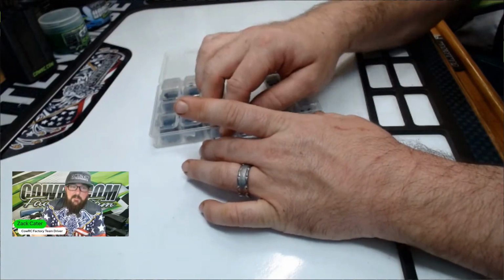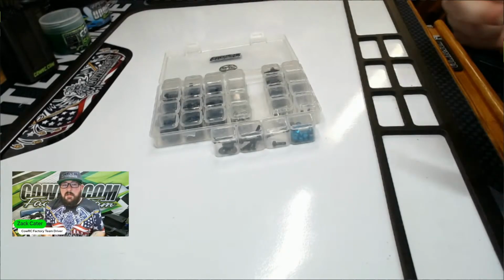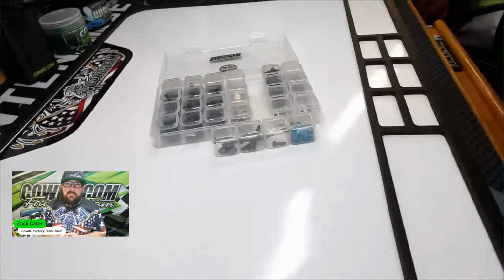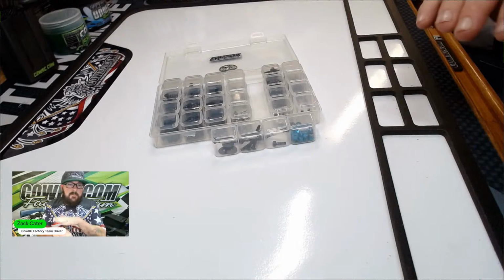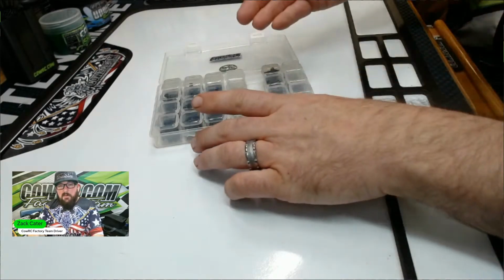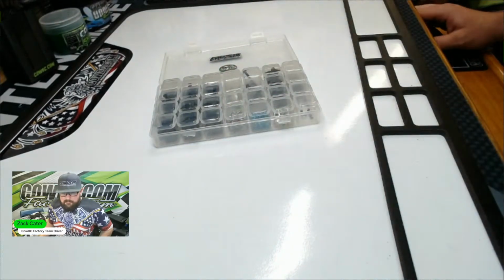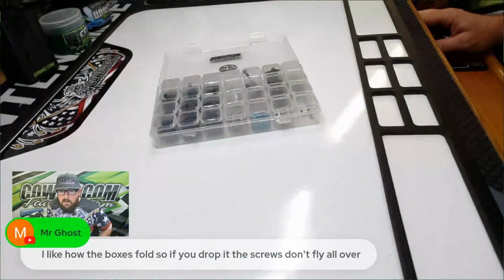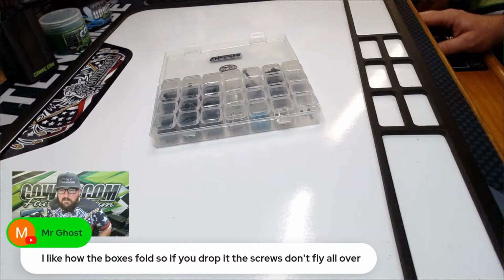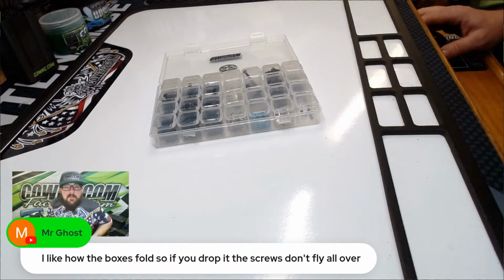Or the same thing, if you wanted to store shock valves, if you have shocks that have adjustable rebound in them, and the little flaps that sit on top of them, like MIPs or the rubber flaps. A great way to consolidate, keep all that stuff organized. I like how the box folds over. Yeah, and again, the folding box, everything seals very nicely.